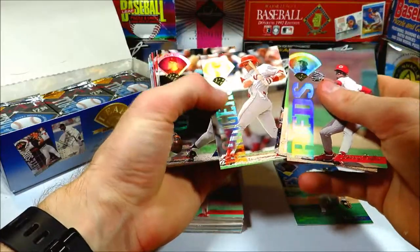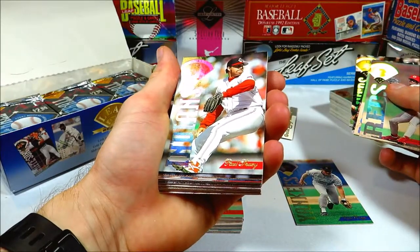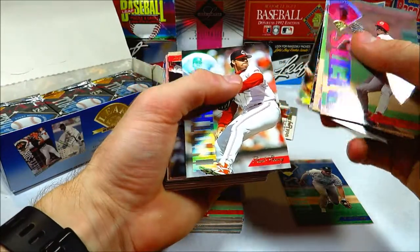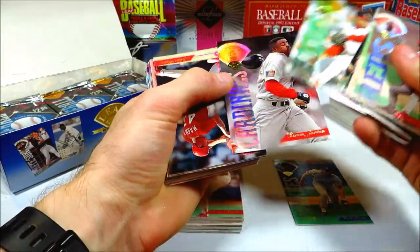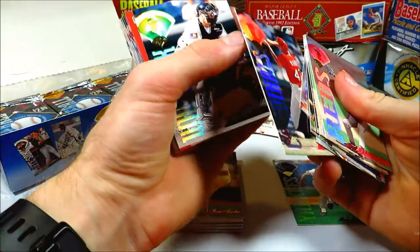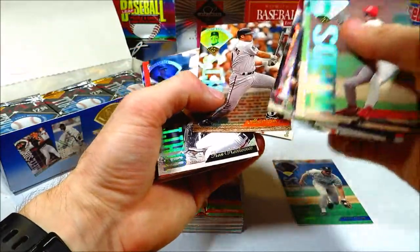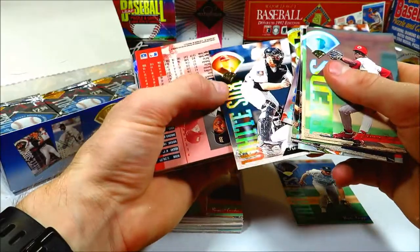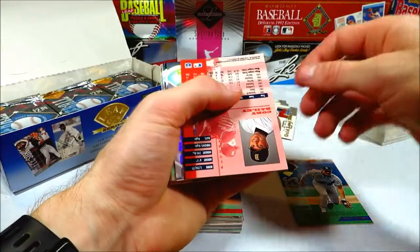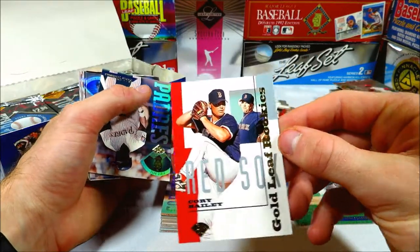Paul Sorrento. I like the old school Indians. I collect a lot of Indians cards. Like this one right here. There's Paul Shuey. The nice Fu Manchu there. Brian Jordan. And some of these cards, if we can grade them nicely, they can get some nice water into wine. There's a Matt Williams. We've got another flipped card here. Looks like it'll be another Gold Leaf Rookies, but it's a different player now. Finally, Corey Bailey of the Red Sox.